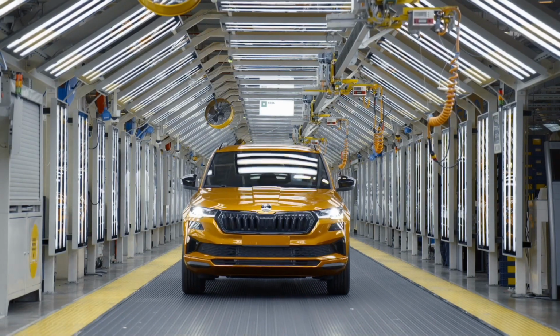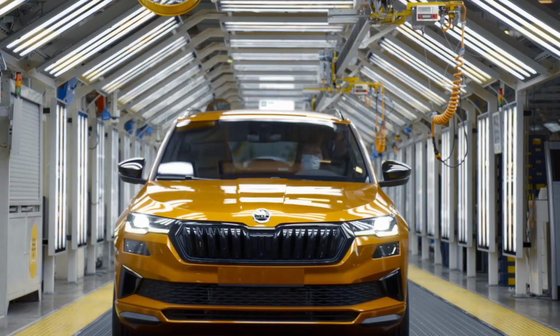This might save quite a lot of time. Up to now, somebody has had to get into a newly made car and move it across the production plant.